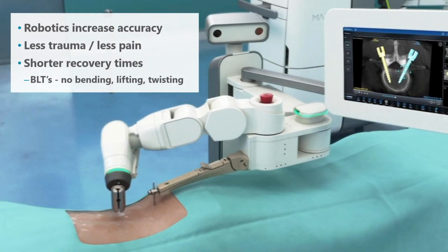So remember, this is a tool. It is not a procedure. So no one comes for surgery to have a Mazor X. You come to surgery to have, in this case, a lumbar fusion, and the Mazor X gives you options.